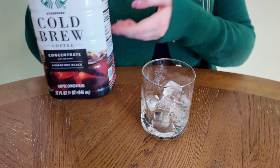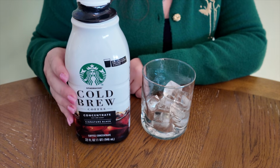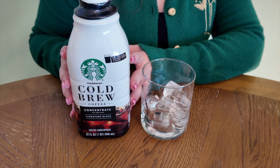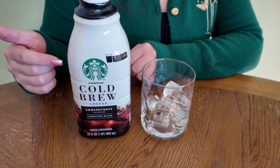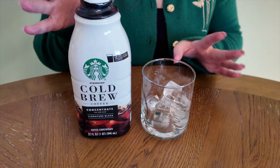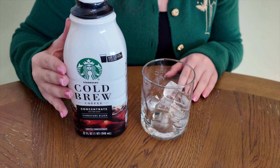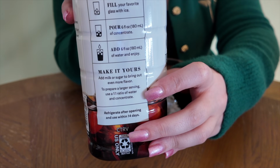And now we are going to go in with this cold brew. Now this cold brew, honestly, I bought this for my last video. This is the Starbucks brand cold brew, so I'm going to assume this is what they would be using in store. It is the cold brew concentrate. I love it. It is so easy. You just pour this in a glass, add some water, and you have instant cold brew. They do say the serving size is 6 fluid ounces, but I like to do a little less, and I will do 4 fluid ounces to 4 fluid ounces of water. If you're gonna prepare a larger serving, do a 1-to-1 ratio.